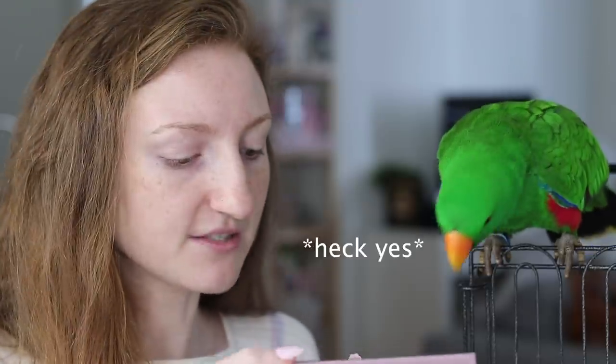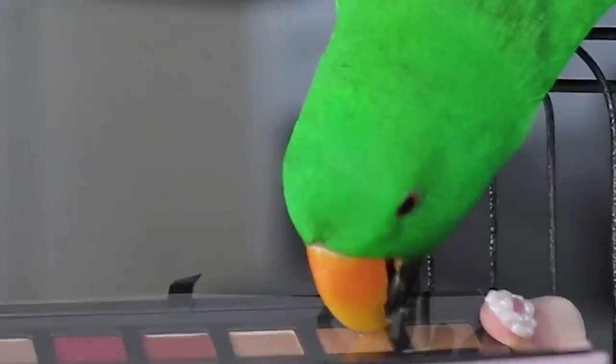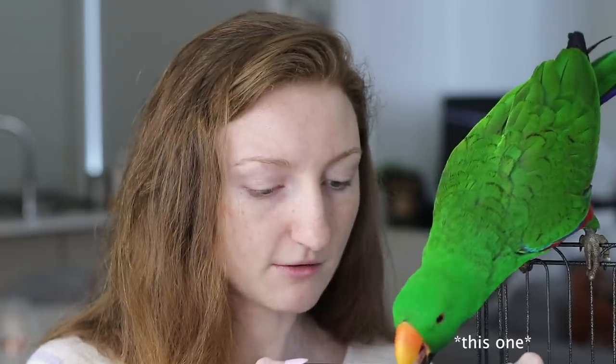Oh, what if we do a My Bird Picks My Makeup? I wonder if I can get him to choose my shades of eyeshadow. Well, no chomp. I'm gonna put this plastic here to protect it. Which color? Oh, no, no, I've gotta put the plastic on. Which color? Okay, so he wants me to use a base of burnt orange. Okay, that's very good. Let's turn the palette the other way and see what color he chooses now. Okay, now which one? Red, oh, red ochre. He chose red ochre. Okay.